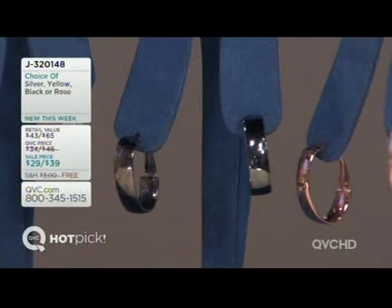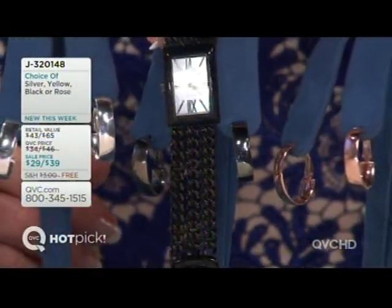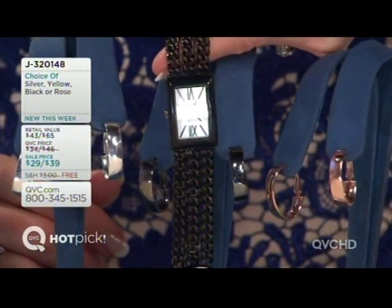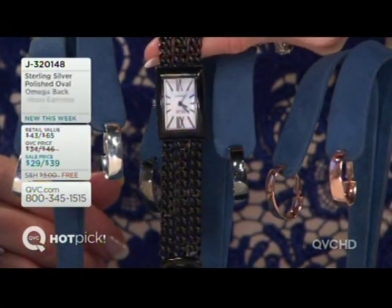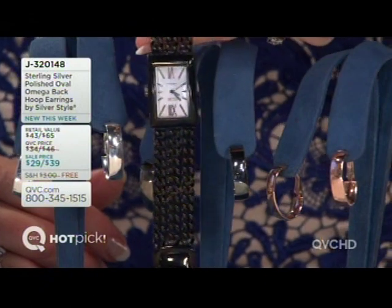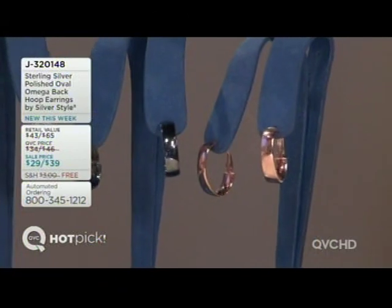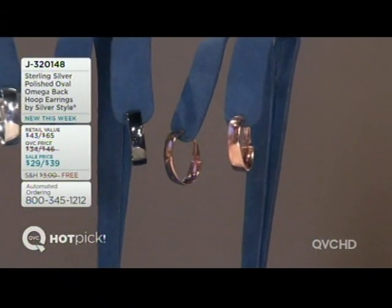Hey, by the way, speaking of black, if you want to get the black watch, which is available from our operators or going online, you can put your name on a wait list. That's our today's special value, Ecclesi sterling silver watch with the black rhodium over it. It's already sold out, but you can put your name on a wait list and get that price.